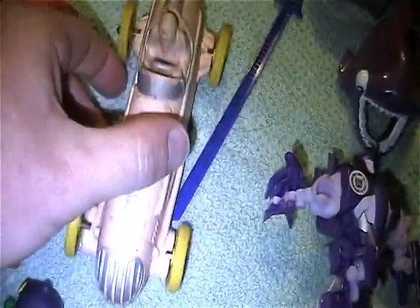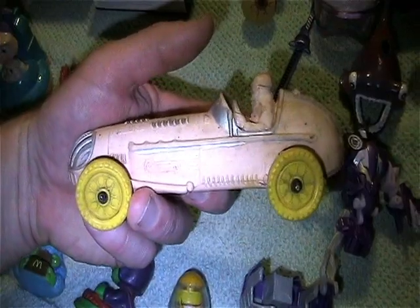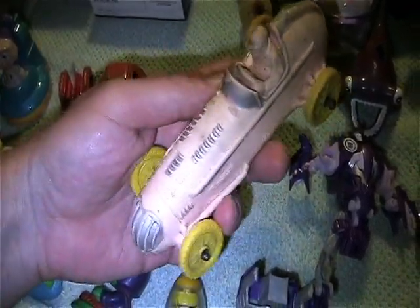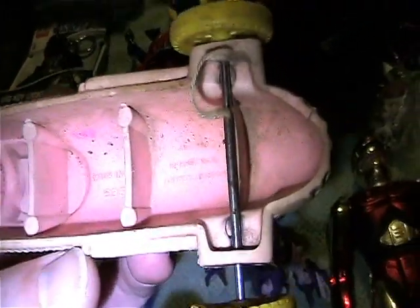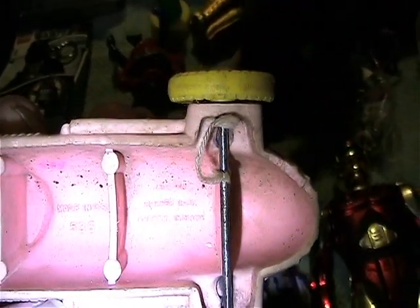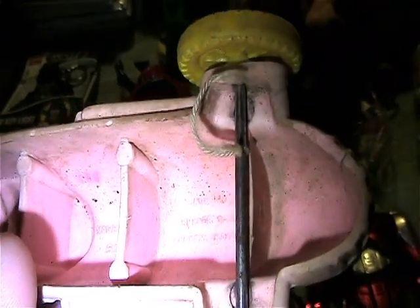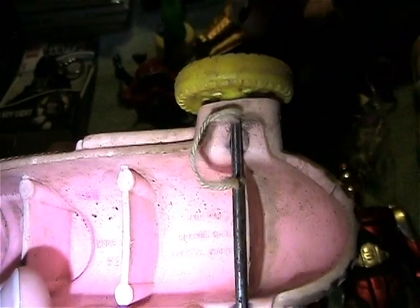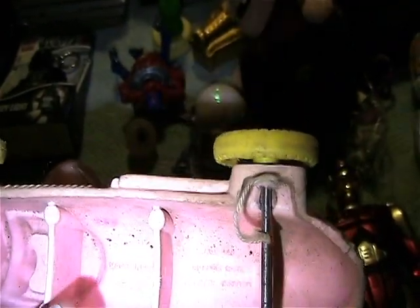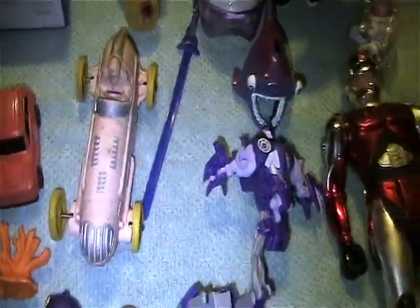Now this was cool. They're really old. I think these are from the 50s. There's a little, I know it says Auburn there. It says made in USA. Can't really read the rest of it. Some Auburn, Indiana. I'll try to get a better view of that later.